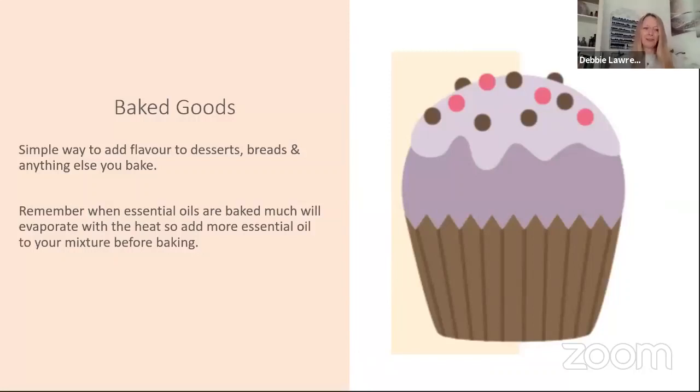Now, baked goods. This is a way to add flavour to desserts, breads, and anything else you bake. And this is where I was inspired by Jacqueline, who is one of our oily community cooks. And she was telling me about a lemon cake that she'd made. And she just put 2 drops of essential oil into the egg, which she then put into the recipe, into the mixture.